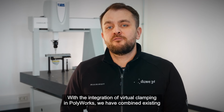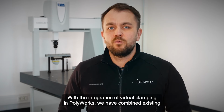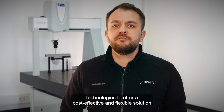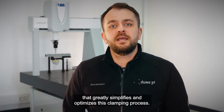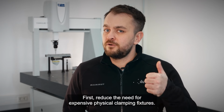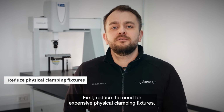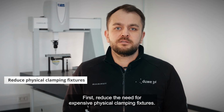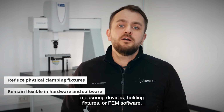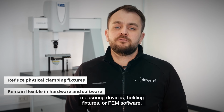With the integration of virtual clamping in PolyWorks, we have combined existing technologies to offer a cost-effective and flexible solution that greatly simplifies and optimizes this clamping process. The benefits are clear. First, reduce the need for expensive physical clamping fixtures. Second, remain flexible in the choice of measuring device, holding fixtures, or FEM software.